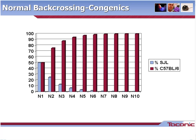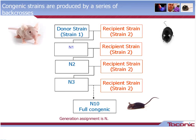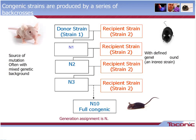And when we do this enough times, say 10 back crosses, hopefully we transfer our mutation into the new genetic background. As I said, the donor strain would be our nude mouse here, and it's going to be transferred to a black 6. So we go back and forth: we take the result of the cross and cross it again to the recipient strain, and when we do that to have 10 back crosses, we have a full congenic strain. Here we have the source mutation, and the recipient strain will be the defined genetic background strain that will be receiving the mutation.